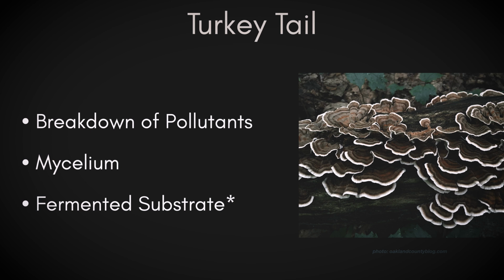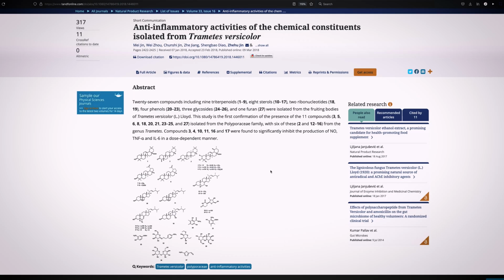So you may want to try to find a company that will provide mycelium or fermented substrate as part of their turkey tail product. And that's if you need to break down more toxins that are deep in your body. I would consider that. Let's consider it a little bit hypothetical, but I do have research to back this up. Here's some research on turkey tail.